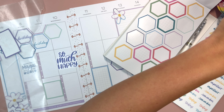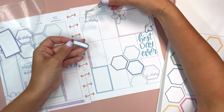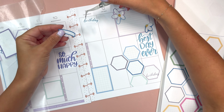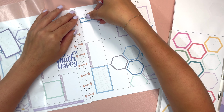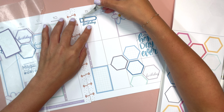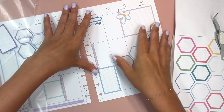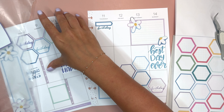So we're going to take birthday, and I'm going to kind of do it this way. Do that, and then I can just write my cousin's name right there. I think that that'll work. So many birthdays, 4 birthdays in 1 week. That's a lot.